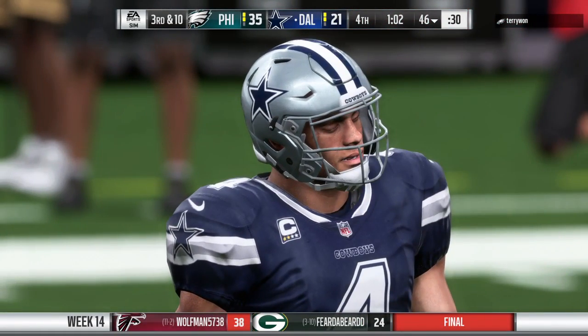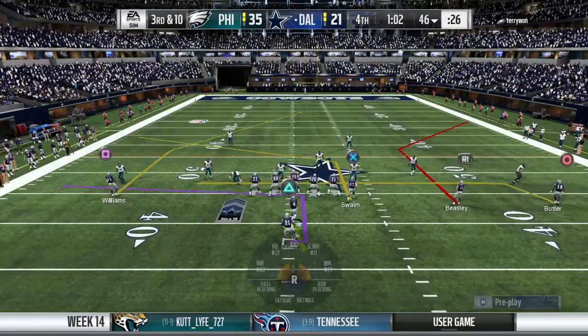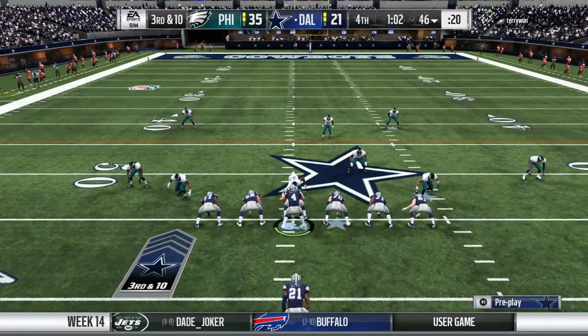So defensively, you play what they call top down. Nothing behind you. Make everything get completed in front. Now they face a 3rd and 10 after back-to-back incompletions.